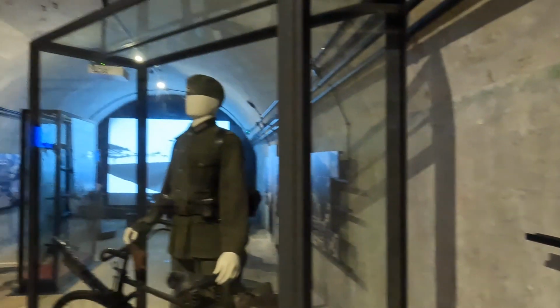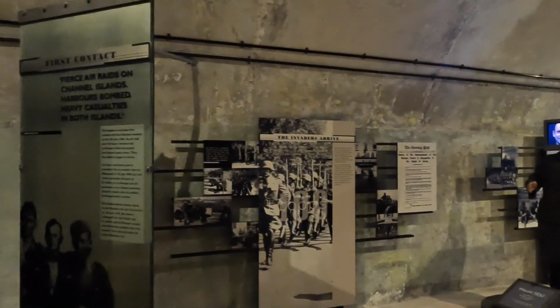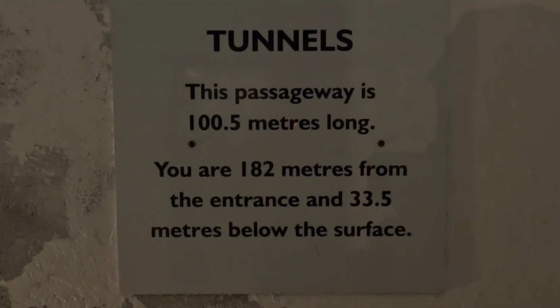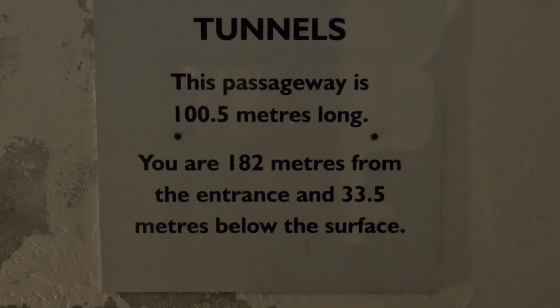Today, the tunnels are a museum dedicated to how the German occupation affected the island and its people. The exhibits here are very well put together and tell a good story of how the islanders persevered during the war under enemy occupation.